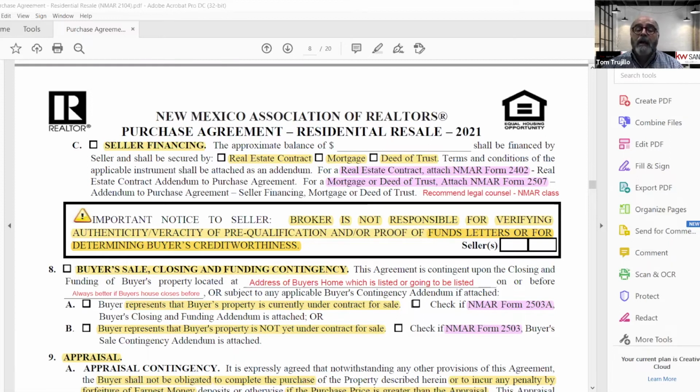Important notice to the seller. Buyer is not responsible for verifying the authenticity of the pre-qualification or proof of funds letter, or determining the buyer's credit worthiness. So that's kind of the get out of jail card. Even though they may have given us a letter of verification, it is not our responsibility to verify. Now, that doesn't mean that they can write something out and do a Photoshop on it. That means you are not the one holding the bag anymore.